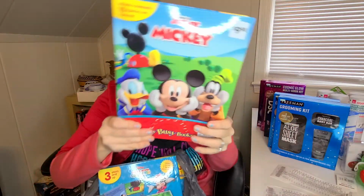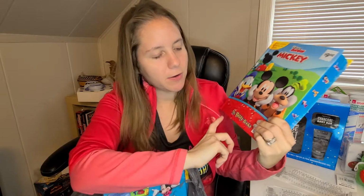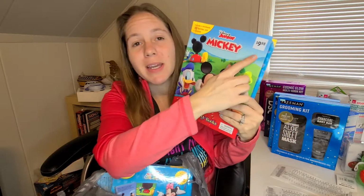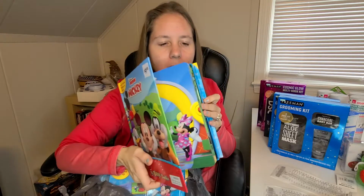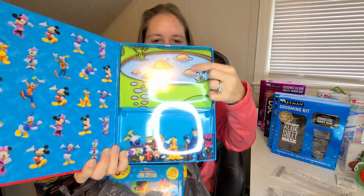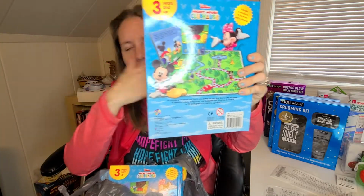And then I found the Disney Junior Mickey My Busy Books. There was Peppa Pig, there was the Trolls, this Disney one, and there was another one, I don't remember. But I just got 3 of this one. They're ringing up 99 cents. And it's pretty cool. It comes with a little book, and then some 10 figurines down here, and then a mat so that you can play with those figurines. And it goes with the story.